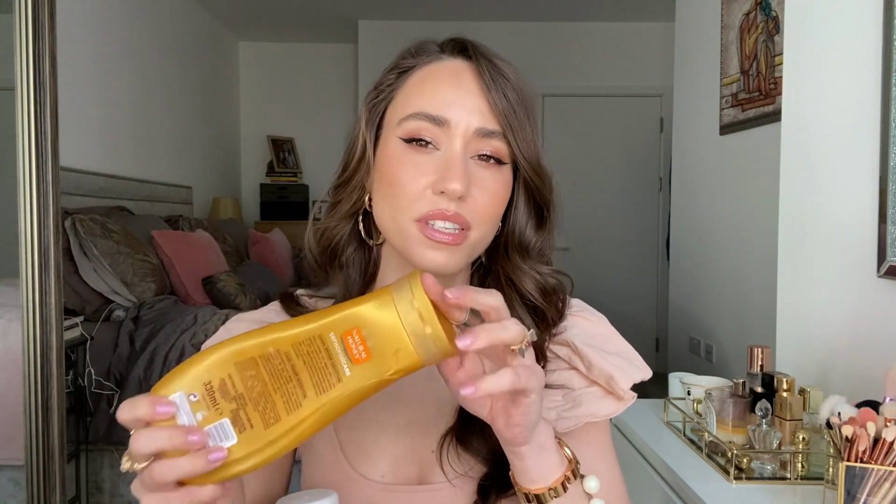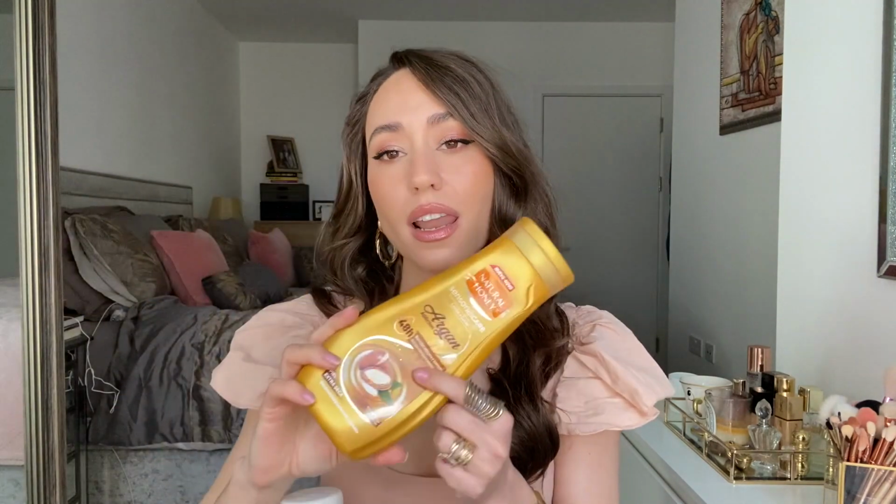So it is a body lotion that's based in argan oil. It smells really good. I love the nutty smell, and what I love about this is that because it has argan oil, it goes on the body really nice. It feels like a dry oil. It does not leave the skin feeling sticky at all. So that's why I really loved this product. And if you are in these countries where you can find this product, I definitely recommend it.